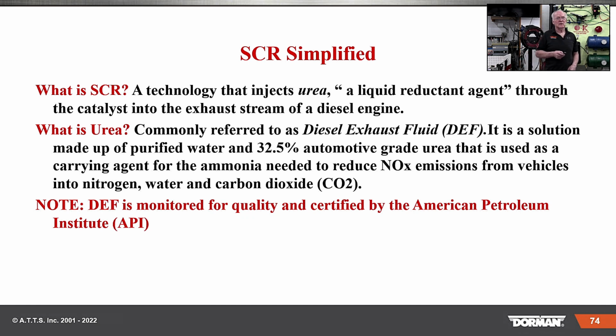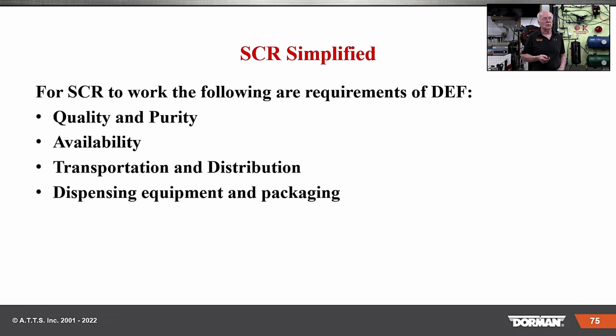What is it? The technology injects urea. We already talked about liquid reductant. What is that urea? Okay, it's a solution made up of purified water and 32.5% automotive grade urea, used as a carrying agent for the ammonia needed to reduce the NOx emissions. And definitely the biggest issue when this first came out, boy, was the quality. I mean, it really had to be controlled. So if you want your system to work, you've got to pay attention to quality, purity. Availability isn't an issue anymore.